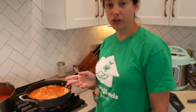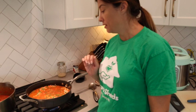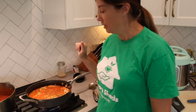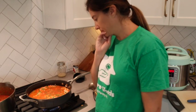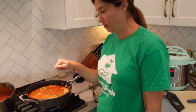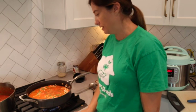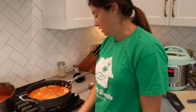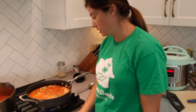Sometimes you have to center your skillet around the center of the burner. If you notice there's just a hot spot in one area and the heat's not evenly distributed, you have to feel where the middle part of the burner is. So we're getting there. Because of these peas and carrots, they were frozen, so I'm turning my heat back up to high.